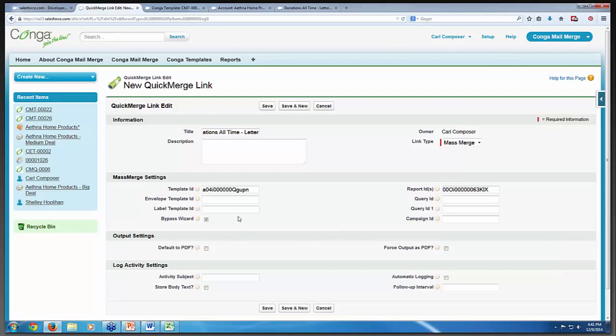Okay, and then we get to sort of the cool options that are available with Quick Merge links. So my absolute favorite thing is this bypass wizard. And what this does is just skips over the entire Conga Mail Merge wizard because you've already provided all of the different information that it needs in these fields, and it takes you to that very last step, so all you have to do is download your letters or your labels or envelopes, whatever you're generating. So that's a big time saver.